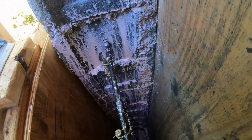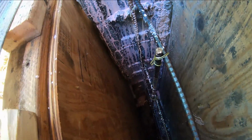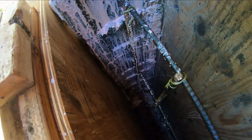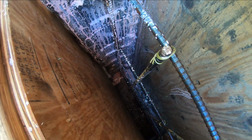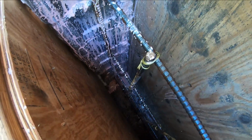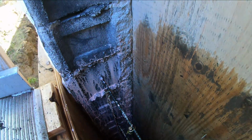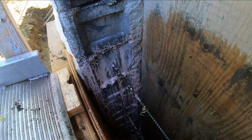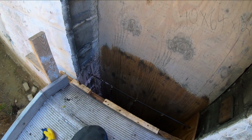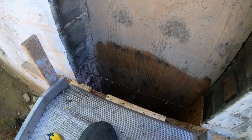Okay, we got this wall here pretty well bonded up. Got a nice little puddle of it down there on the footer. This stuff actually says not to use it on horizontal surfaces for some reason, but I can't imagine a little bit down there is going to hurt. Should just anchor a little bit better. So yeah, let's get the generator fired up, the mixer fired up, and we're ready to go.